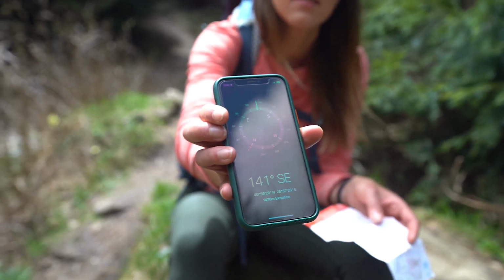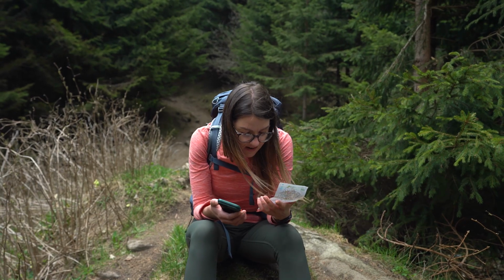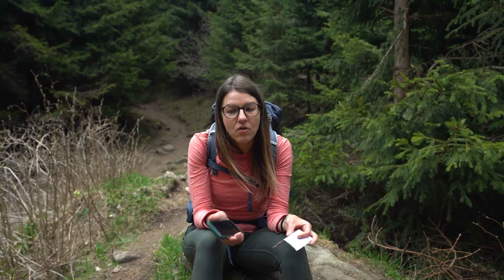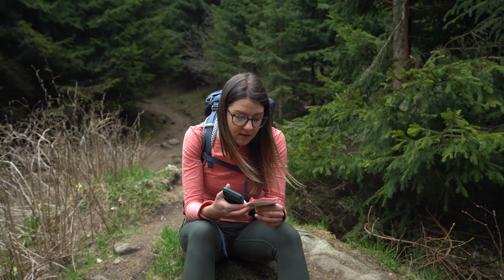We're at 1,470 meters elevation. How are you feeling? I'm feeling good. It's the really steep uphill bits, because it's not just walking uphill. There's rocks, there's slippery mud. It's good otherwise. It's a good challenge to do, you know.